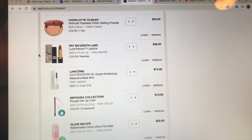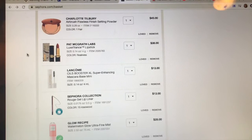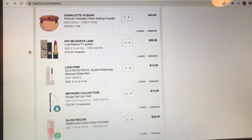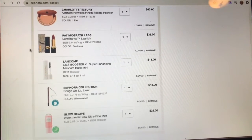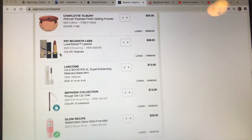So this lipstick, the Pat McGrath Luxe Trance. I have a matte lipstick from her and I really like it. It's a couple years old now, but I'm still using it. But I want to try this other formula, which wasn't available on the Pat McGrath website.